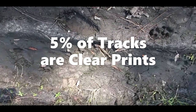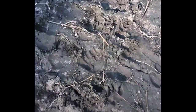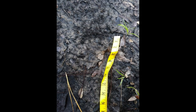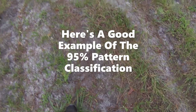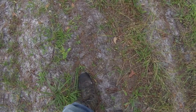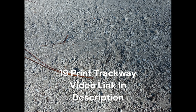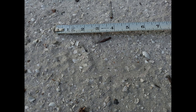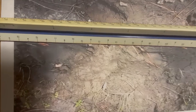All right, these are some of my footprints that I have found that are pretty clear, and you can see the toes. It's about the same size. That one looks like at least 14 inches. Desi and Troy both found these footprints here. This was a 19-foot trackway, and some of them are the 5% clear and some of them are 95% pattern. But this was a trackway they found in Green Swamp in an area that we researched. These are 6-inch footprints.